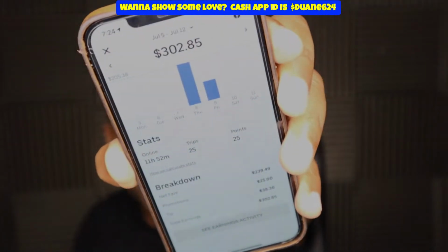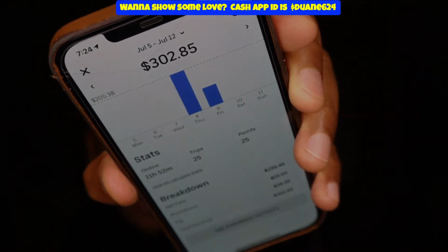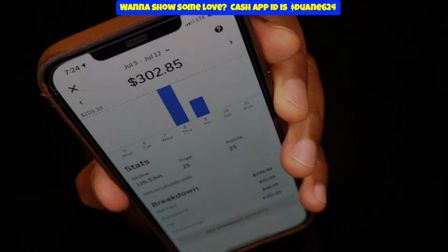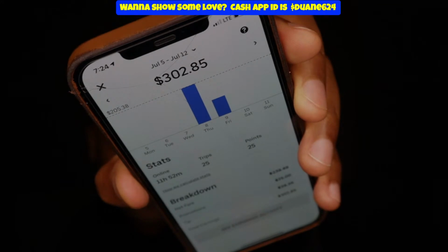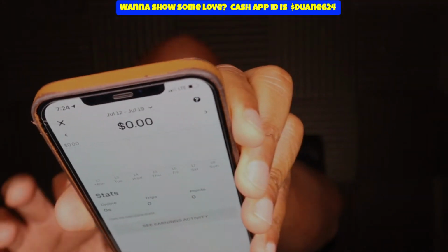So the last time I drove was July 8th. I'm sorry, July 9th. So this was this week, right? That July 5th to July 12th week. So I drove Uber that Friday. I thought it was last Friday, but I didn't do anything last week. See, look, this is last week. Nothing going on last week. All right. And then I finally drove today.